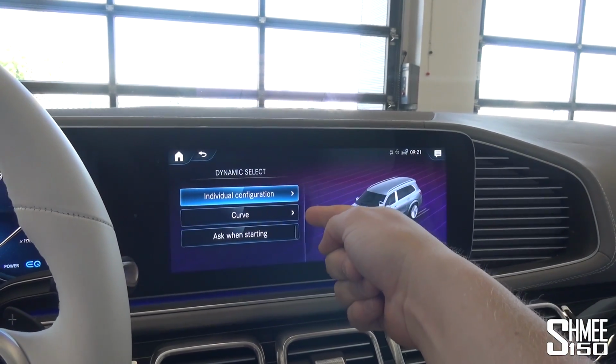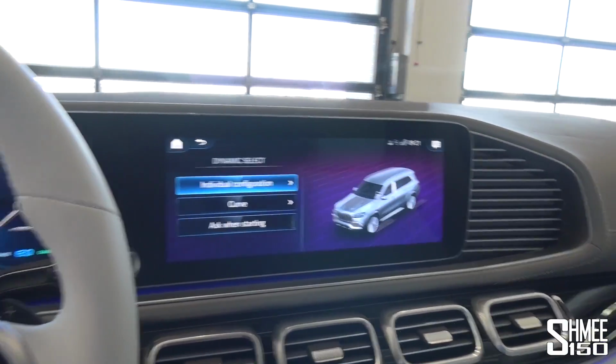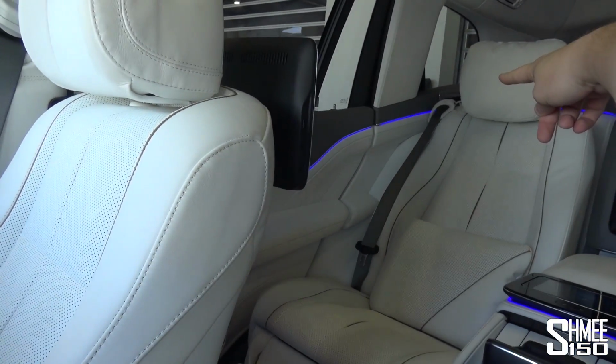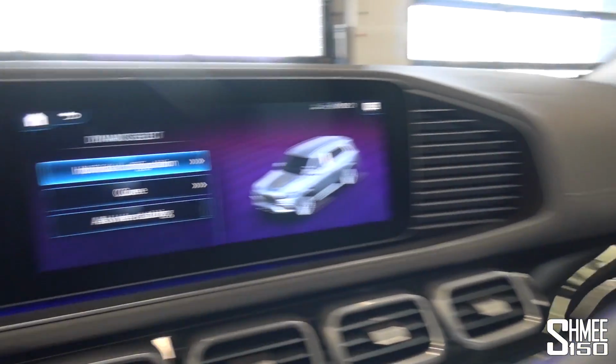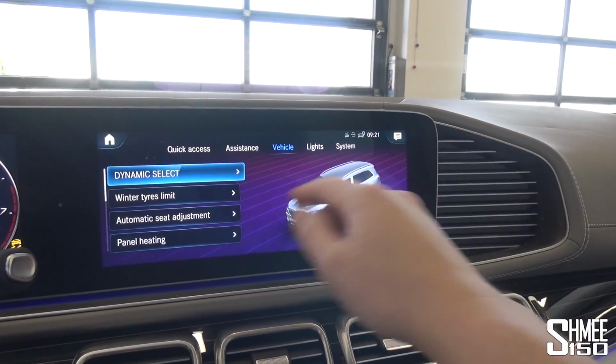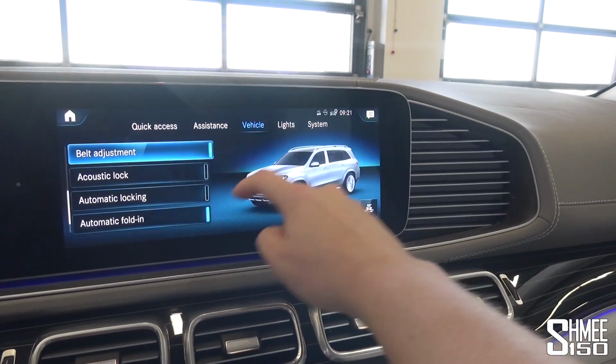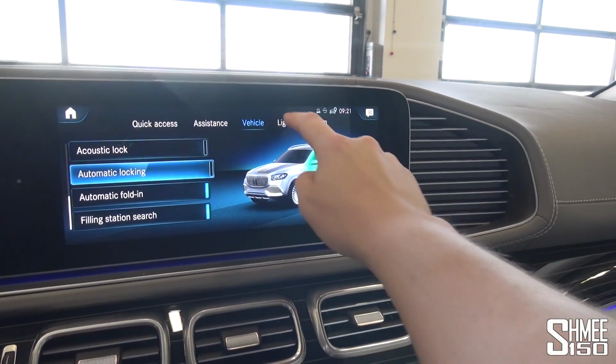So for example, with curve enabled, the entire car will actually tilt 3 degrees into the corner to make it more comfortable for the occupants in the back, to make them enjoy their ride inside this vehicle a little bit more. So you can start to see where they've gone with this. Loads and loads of tech, winter tires limit. You can kind of see what's going on here. Lots and lots and lots of settings, lots of different things.